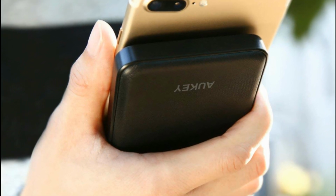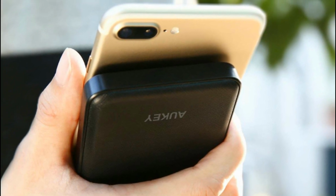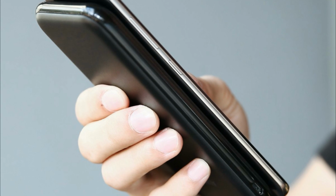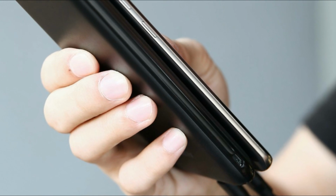On the side of the RAVPower wireless power bank, you'll spot the micro USB charging port for the power bank, power button, and the green LED that informs you about the power capacity. On top of all this, it has wireless charging, which means you can charge 4 devices at the same time. This charger has an 8000 mAh capacity, which translates to about 6000 mAh.